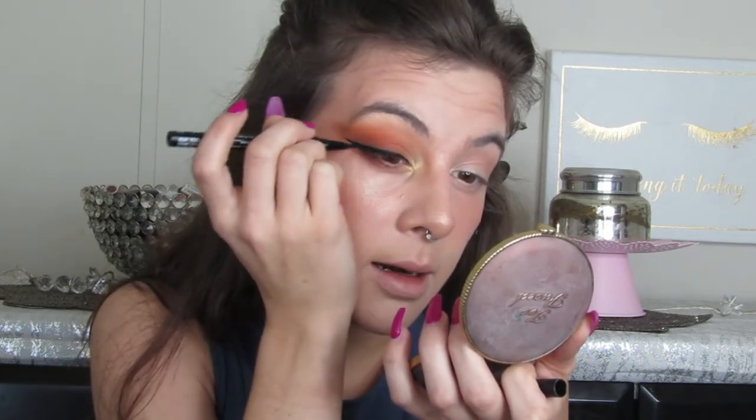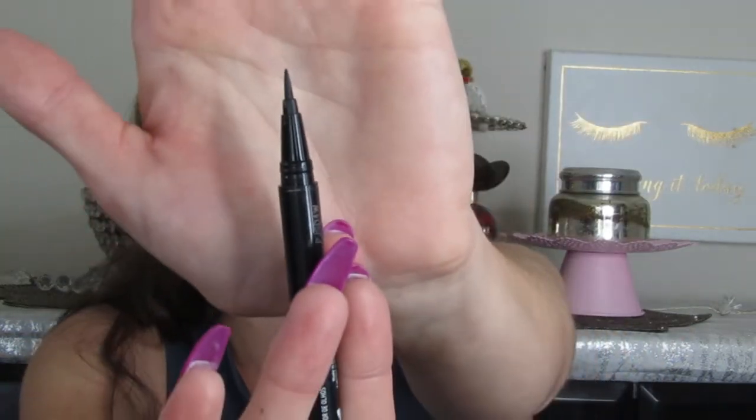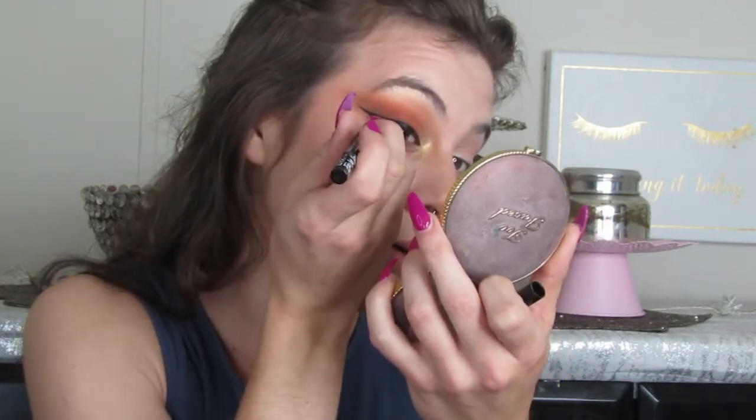Like this eyeliner a lot as well because the tip is super fine and thin, so it's very easy to do thin lines and sweep out and stuff like that. Okay, my dudes, I'm gonna leave it like that probably.